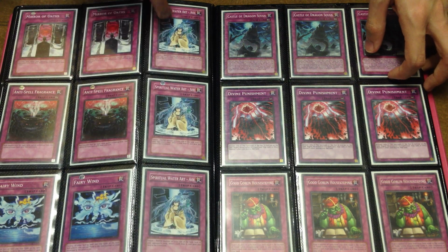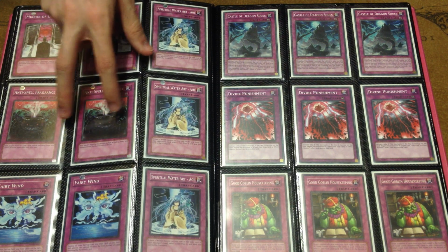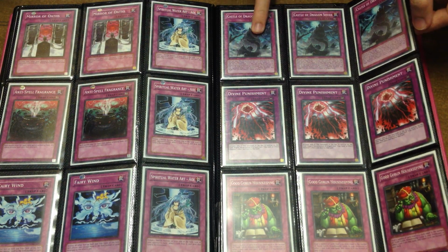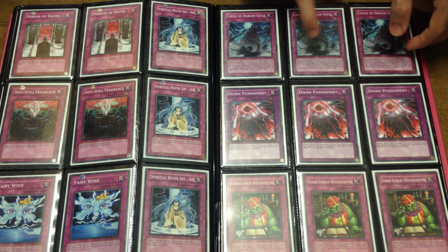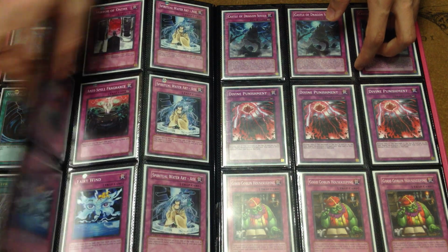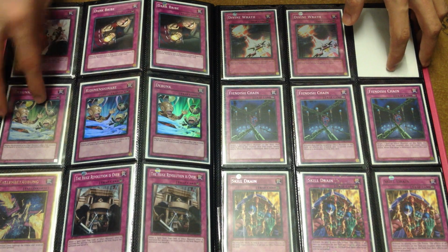Aois, these are just like a dust shoot, but these were something I sided in Mermail a little bit. Anti-spell fragrances, fairy winds. You should know what most of these are for. Castle of Dragon Souls, this is something that I had in Dragons for a while. Divine Punishments, they are to go with the Sanctuary, wherever it's gone. The Sanctuaries. Good Goblin Housekeeping, again, is another common that I couldn't really keep track of.